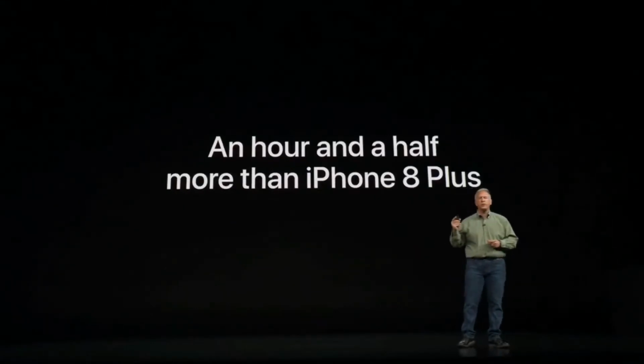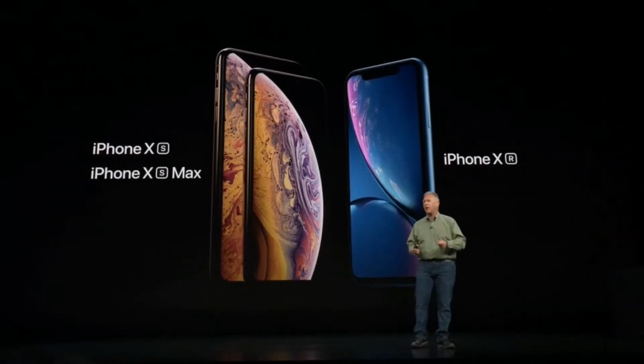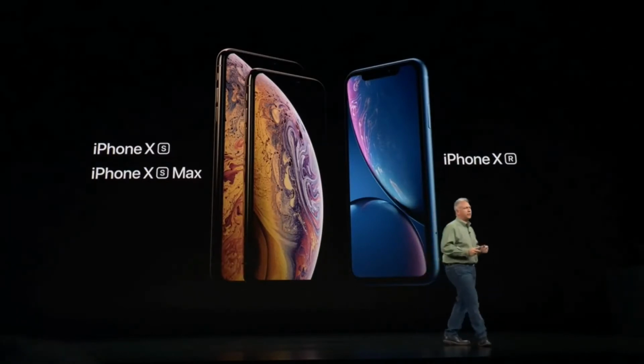With this performance and this big screen, the team's worked hard to give great battery life. So let's compare it to the iPhone 8 Plus. So many customers love the long battery life of that. Well, iPhone XR gives you up to an hour and a half more in your day than the iPhone 8 Plus. And XR, 3 new models of iPhone.